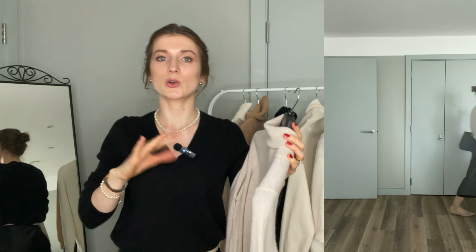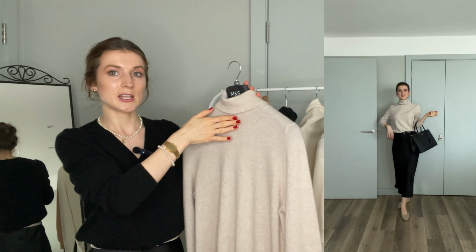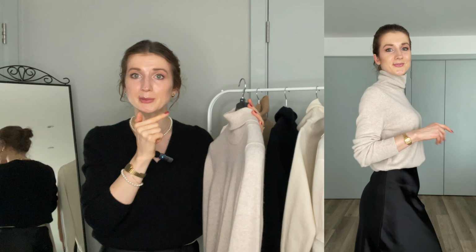It does have a tendency of washing you out. And because it's a turtleneck, with crew necks, you can have a white t-shirt underneath it. This way you can elevate it and elevate your face, brighten up your face. But with this one, not really. So you might have to do something about your makeup, a bit of highlighter here and there, or have a red lip. It's a great look.